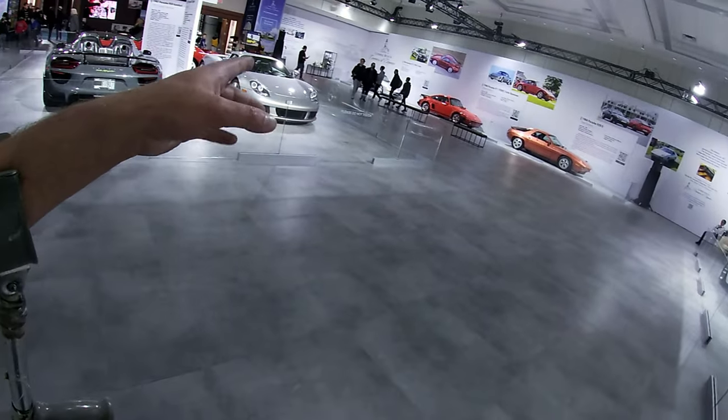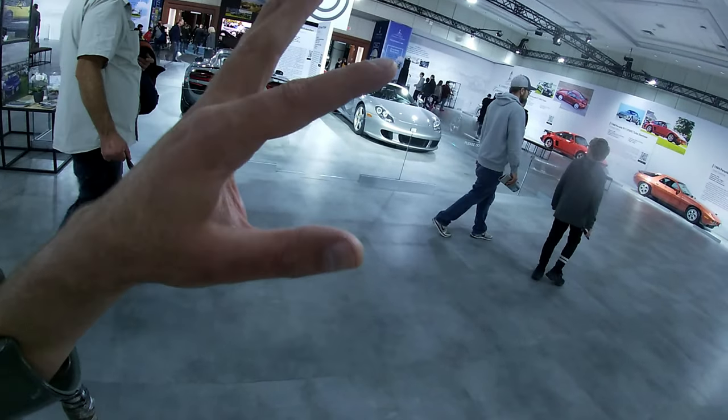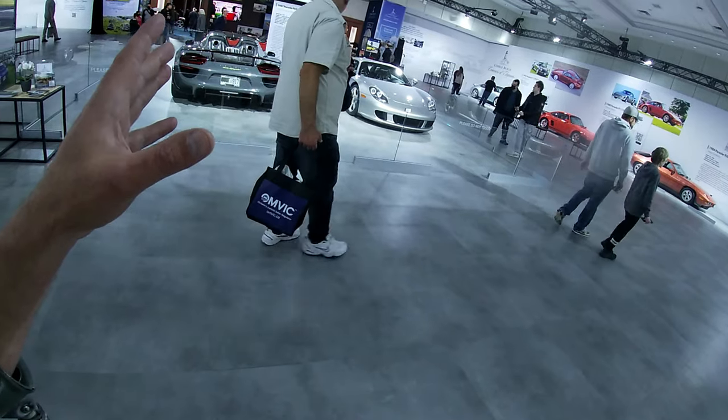Got some more Porsches that we always see, CGT, 918. I'm not gonna delve too much into that because you just have to scroll down the channel to see those. But enjoy, you guys.